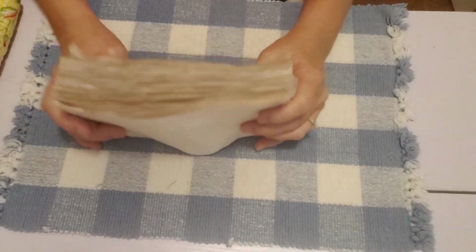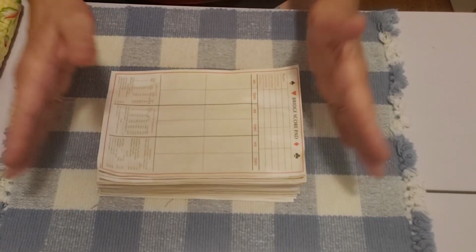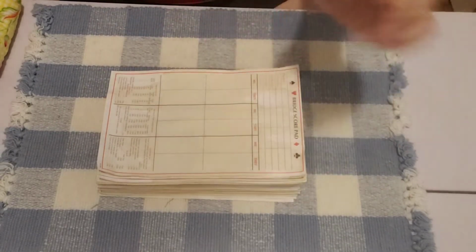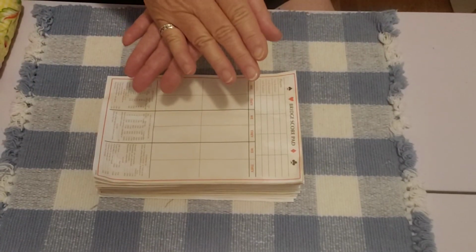I just wanted to share those new things in my shop. I have a lot of fun gathering these things, and the whole thing is gathering, getting it together, and putting them in my shop. I just really enjoy the whole process, and so that's what's going on in my shop.